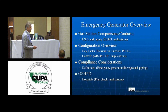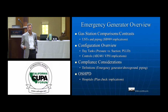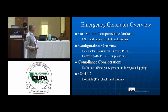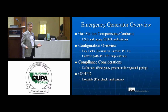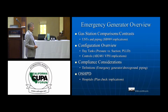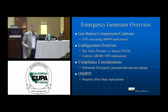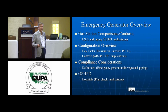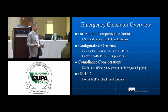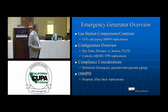So to get started, we can talk about the contrast between a gas station system and an emergency generator system. We can talk about the configuration. Why is it different? Why does it have to be different? And if you'd like, we can get into some of the technical details of why a pressure system versus a suction system? And what are the PLLD implications to that? What are the inspection implications to that? The requirements, the testing, the environmental risk implications.